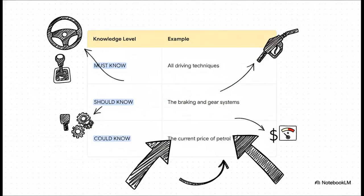So break it down like this. You've got your must-know information. These are the essential driving techniques. Can't drive without them. Then there's the should-know stuff, like a basic understanding of how the brakes work. Important, but not step 1. And finally, you have the could-know details, like the current price of gas. A great instructor builds their entire lesson around the must and should, and saves the could for later or never.